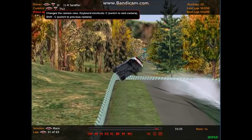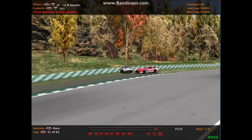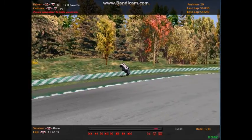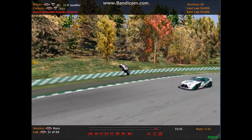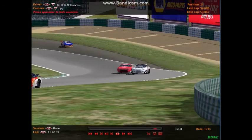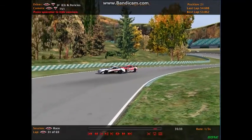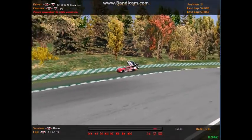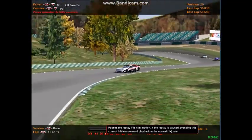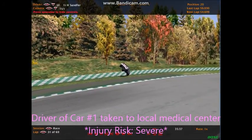Oh, gosh! That's a nasty, nasty hit there for Henry Sanford. And this is a scary hit here for Henry Sanford, as he would get caught in the wall. Part of the car stayed on the wall. The other part went into the trees, the back of the car did. And there's not a whole lot you can do in this situation when you've got Nick Pericles right there, and just a pretty violent hit. This is in real time, and this is kind of scary. That's just not a good hit there.